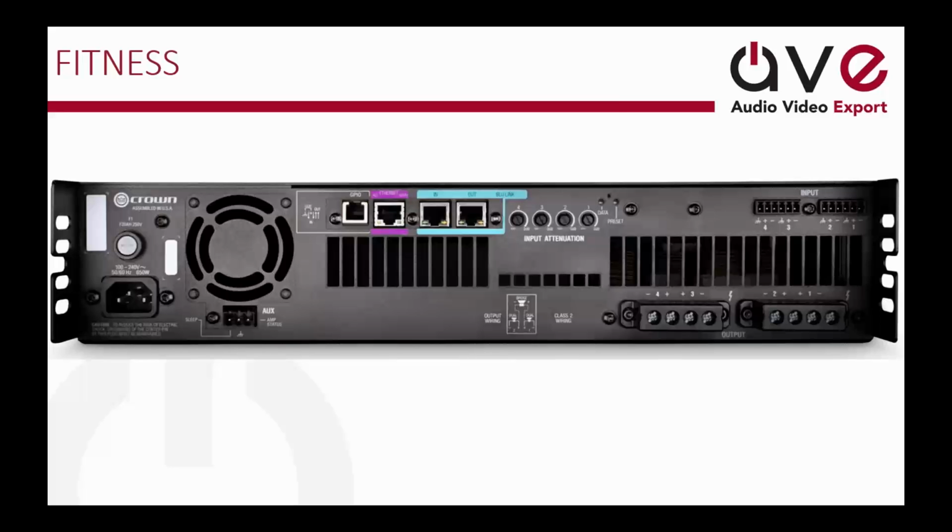You'll have a Dante connection to the network for the transport of Dante audio. And you'll have a network connection for the purposes of communication, control, and configuration. On top of that, the DCI family comes in models between 2-channel, 4-channel, up to 8-channel count. And it has a bunch of features if you need to start monitoring every single channel or monitoring that 70-volt line along the way.